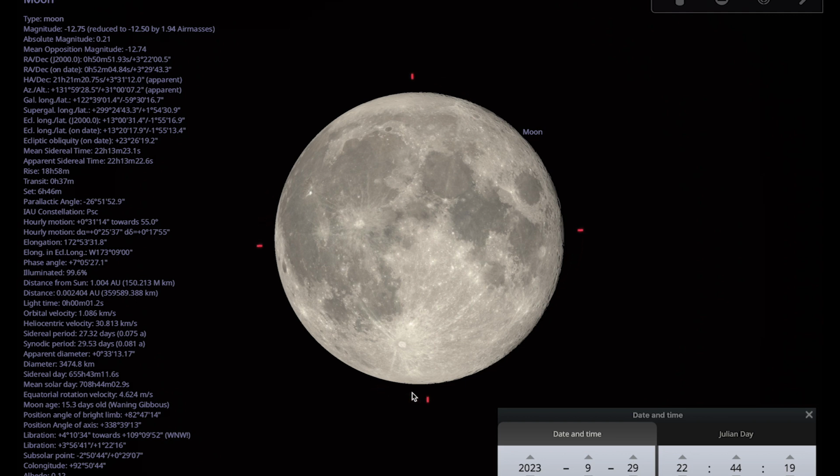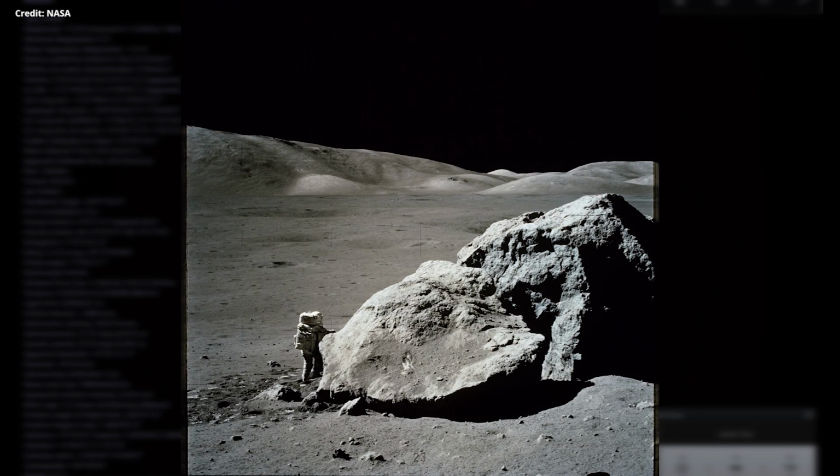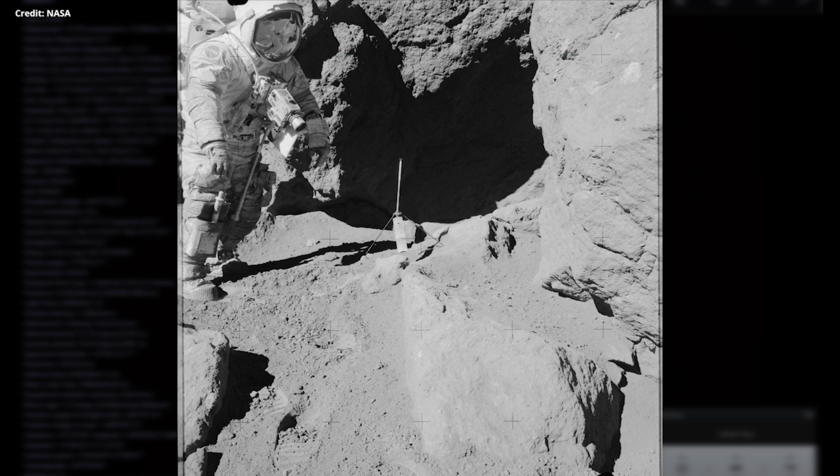Some of that material reached as far up as the Sea of Serenity, and you can see one of the rays of Tycho extending into the Sea of Serenity. And the Sea of Serenity was the site of the Apollo 17 lunar landing mission, and they were able to pick up a sample of the rock from the rays and use that to calculate that Tycho's age is only about 108 million years old, which for a lunar crater is very young.